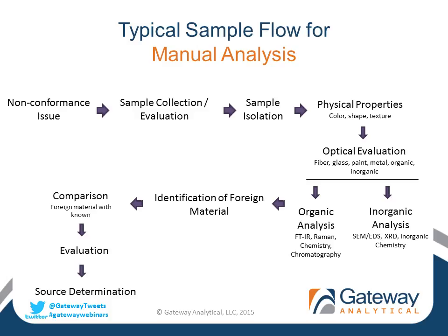And this is a flow chart of a breakdown of basically the route a sample would take for our standard particulate analysis. So first, a nonconformance issue will occur. And after that's identified at the site, the sample can be collected and packaged in order to be sent for analysis. After the sample is received by the laboratory or department performing that analysis, the sample is further isolated and prepared. During that preparation, the sample's physical properties are going to be observed, like the color, shape, and texture of the particulate.